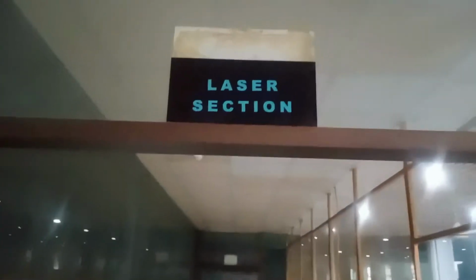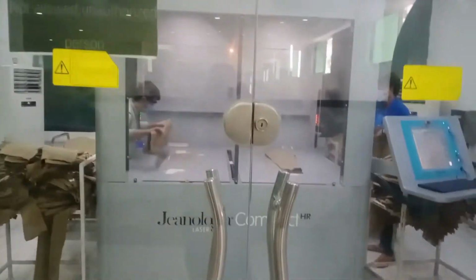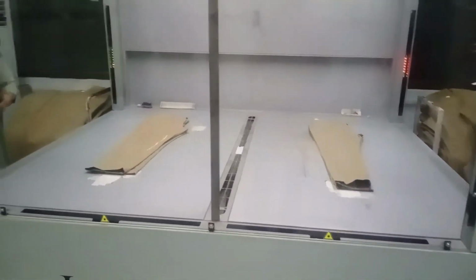This is our laser section, a general view of the laser machine. This is a work in process.